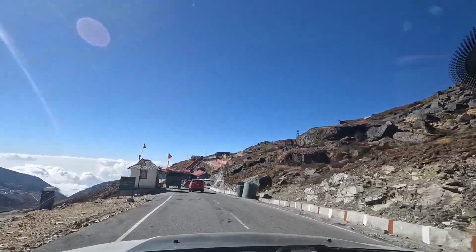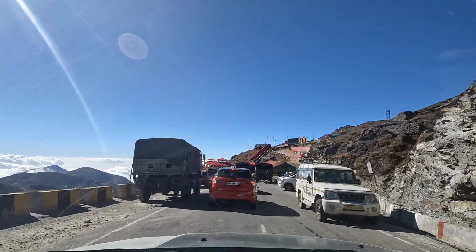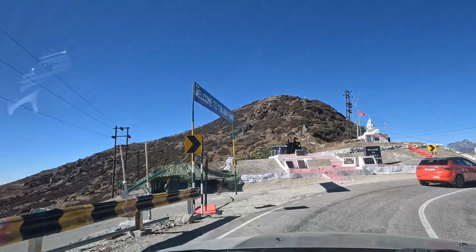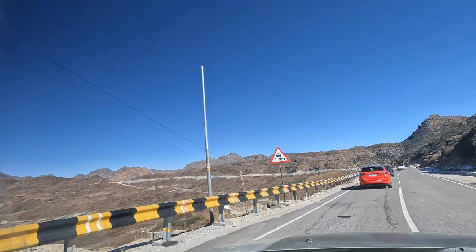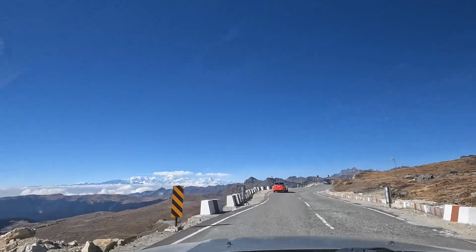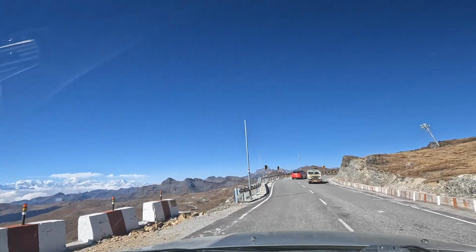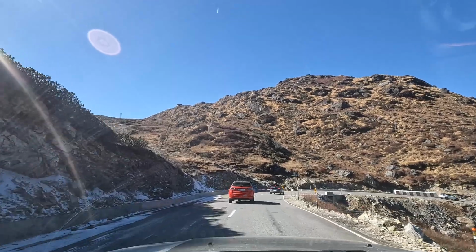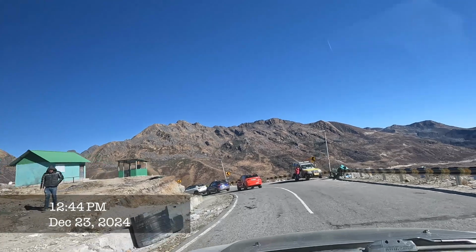Old Baba Mandir was built in memory of Baba Harbhajan Singh, who was a Jawan of the 23rd Punjab Regiment, posted here in 1960 and who later died in 1968. Now passing by Tukula War Memorial, built in memory of soldiers who died in the Battle of Tukula between British and Tibetan forces in 1886. We are driving towards Kupup and the majestic view of Kanchenjunga is still accompanying us. From time to time we can spot remnants of old snow by the roadside. I think this is Kupup Lake or Elephant Lake, so we will be stopping here.